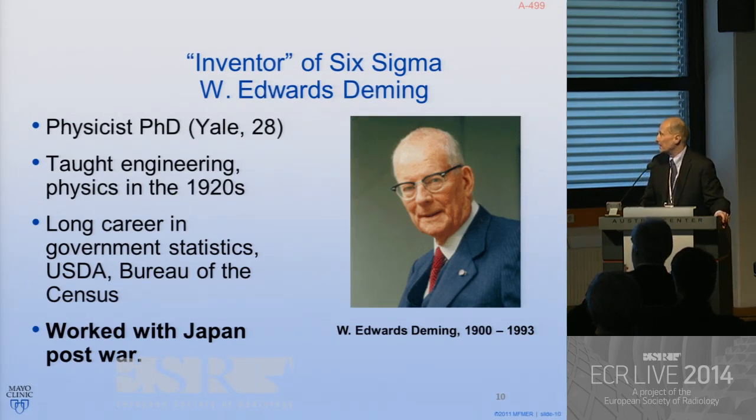and the physician for fluoroscopy. The inventor of Six Sigma, who really promulgated the use of quality in manufacturing process, was a physicist named Deming. He had a long career in business and government, and he worked with Japan post-World War II.